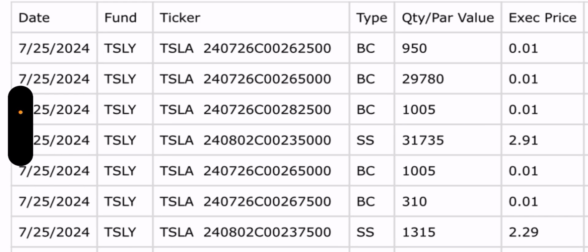So you see a whole bunch of transactions, right? I'm not going to go through too much detail, but obviously you see the date, which is the date of the transaction, yesterday. The fund, you see the ticker, that's the ticker who made the trade, Tesley. And then Tesley's underlying ticker is Tesla. After that, just think of it as date and strike, okay? From there on out, they have types: BC, buy to close, SS, short sale, and then quantities, number of contracts, and then execution price is how much they paid.